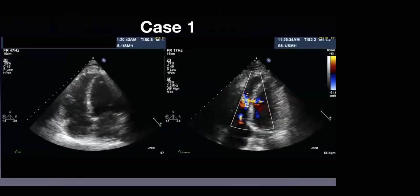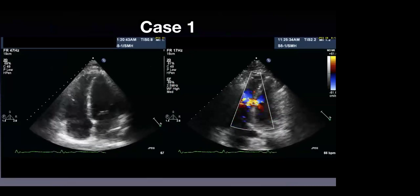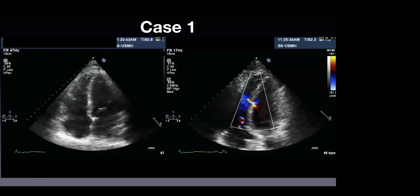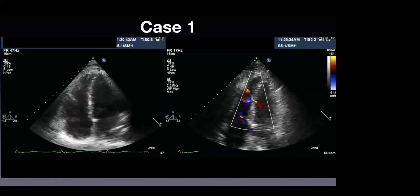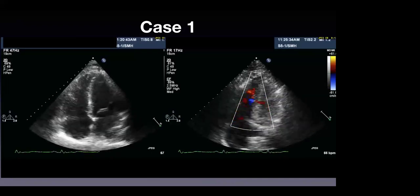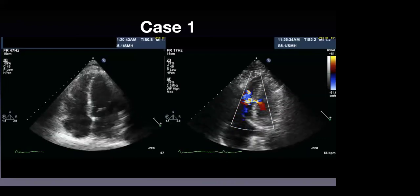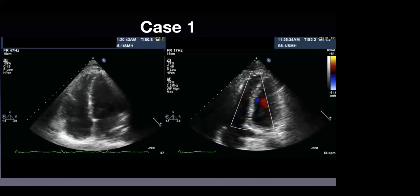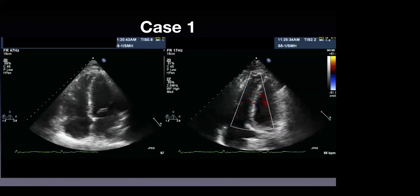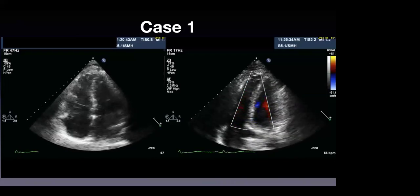So here's the apical 4-chamber view. This confirms what you thought from the parasternal long axis, right? The right ventricle is mildly dilated and it's hypokinetic as well. You can see the flow from the left to the right across the ventricular septum. This is through the muscular septum, right? This is a muscular VSD, but this is not a congenital muscular VSD. This is an acquired muscular VSD.